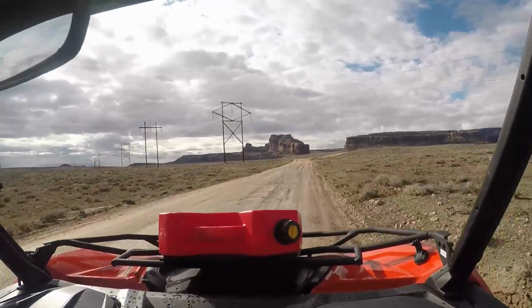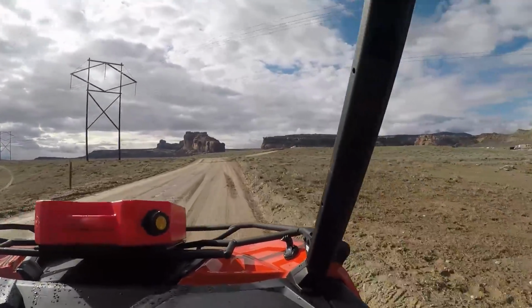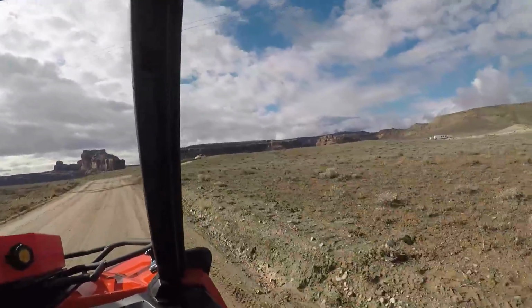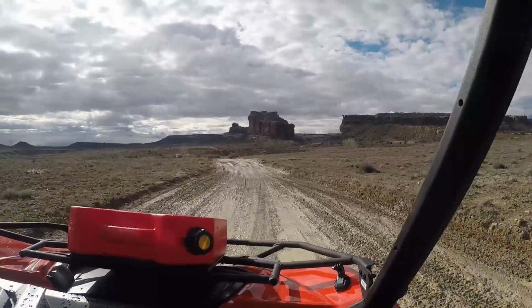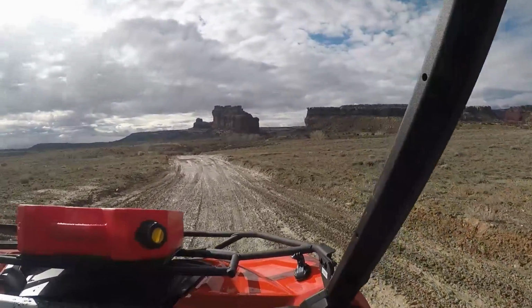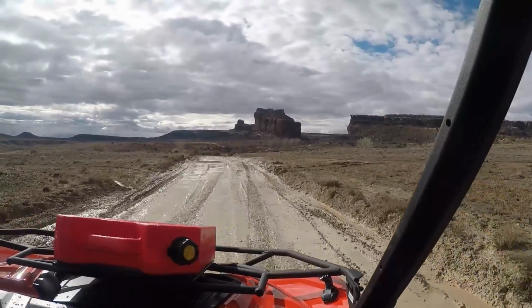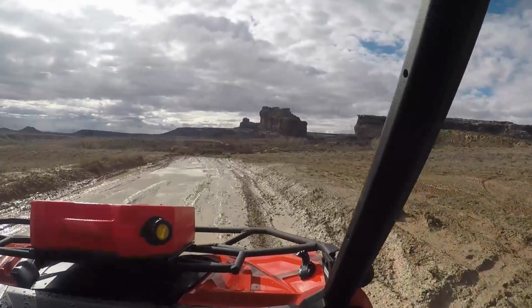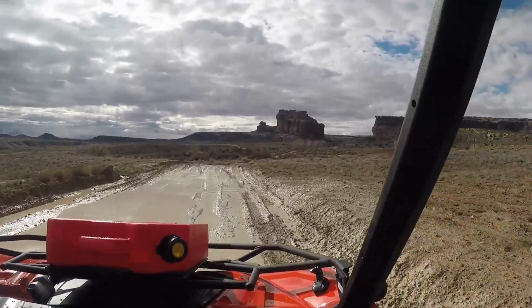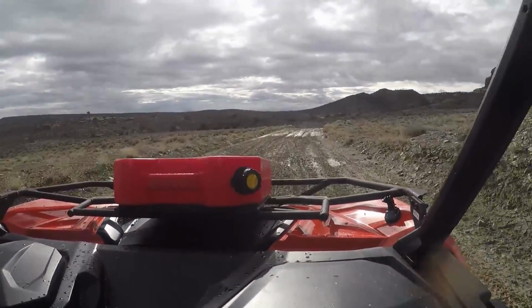So one of my wife's favorite trails down here is the 7 Mile Rim Trail. She really wanted to do this trail, and I knew it was going to be a little bit tricky for the Maverick Trail, but we thought we'd give it a shot. You can see here all the mud from the rain. We're not used to mud in Moab. Usually we come down here and it's sandy and dusty, but the roads here were muddy. You can see we had to deal with them quite a bit.